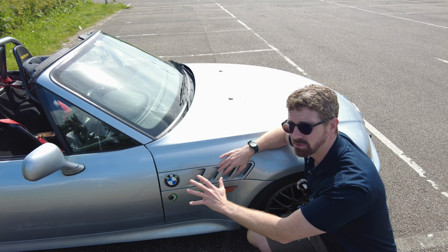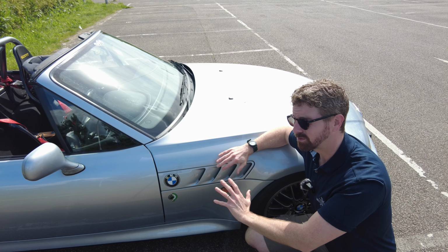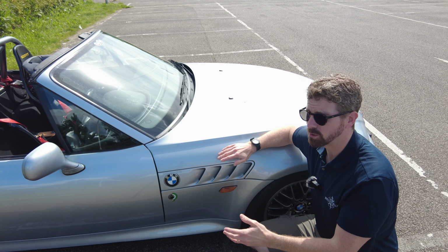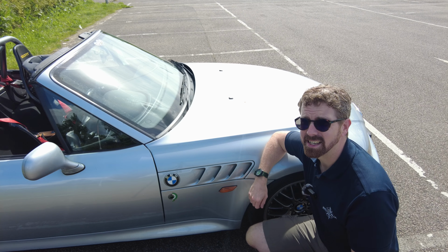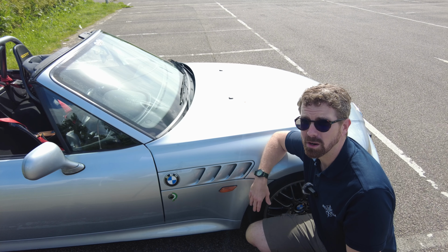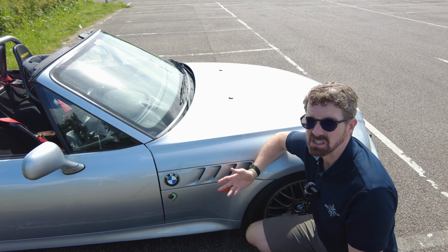Does it do anything apart from vent? Probably not. It's not really going to add to downforce, let's face it. But I do think it looks really, really cool. And it's nice that we've got a little Nürburgring emblem here because, of course, Taylor did take this down to the Nürburgring. And hopefully I will too in the near future. Hopefully this year. We'll see.